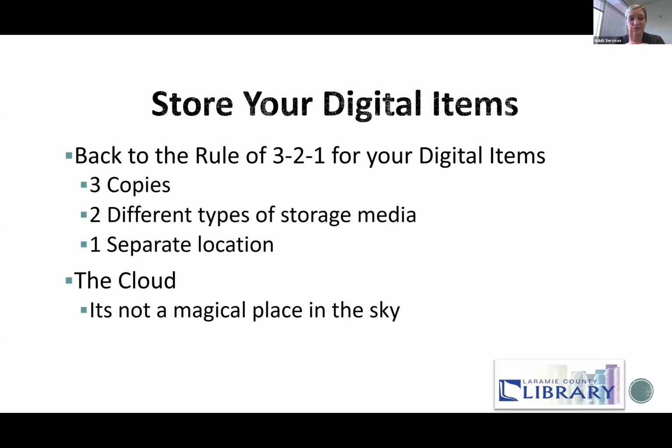So that at least one of those can be in a separate location. So 3 copies, 2 types of storage, 1 separate location. 3, 2, 1. And that's just in case your house burns down with your laptop and your flash drive in it, you still have a separate option. And I prefer my separate location to be the cloud.